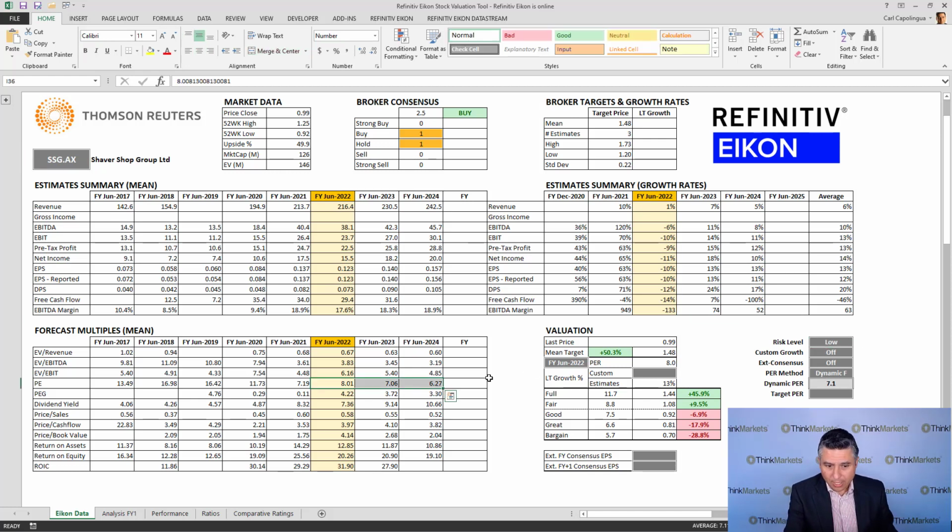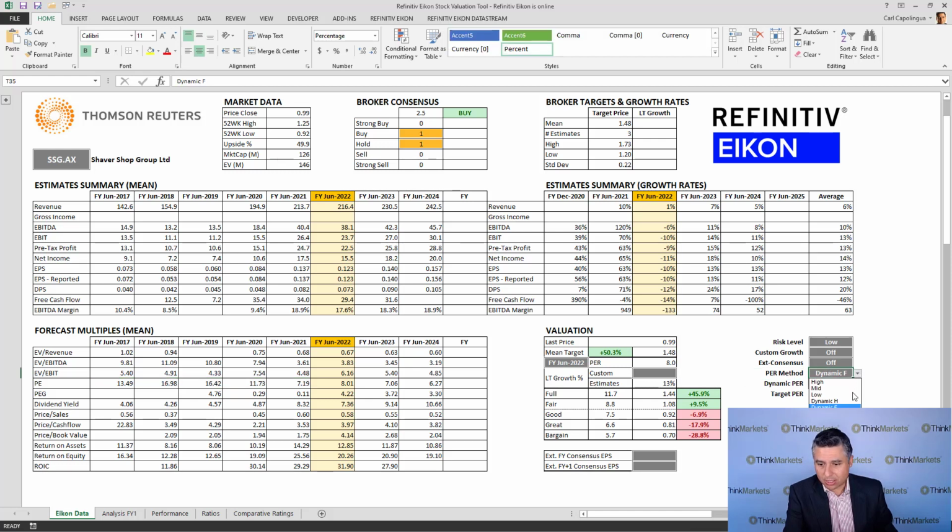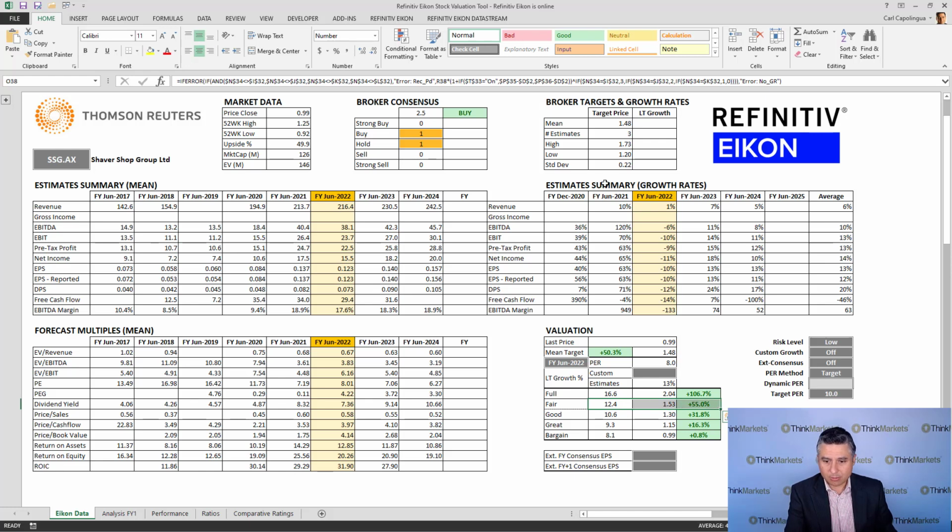You could argue that the future PEs are pretty low. I think maybe we could jack up the PE target a little bit to reflect some of this historical PE. So let's change it to dynamic H, which would suggest that it's crazy cheap there. And because we had 7 and we had 13, let's split the difference, and that may well be the most sensible approach. And we're actually getting pretty close to the broker's estimates there.